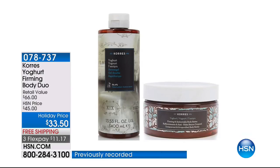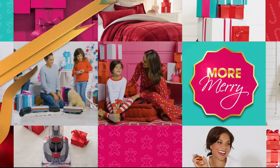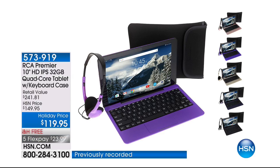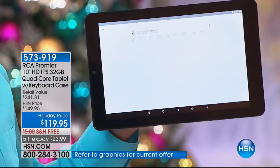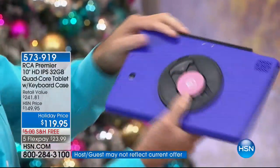100% improvement, you can see why. This tablet is unbelievable. It's the first time ever that we have done a 32 gig, 10 inch tablet for under $120. And the best part, guys, it's $23.99 on your credit card.